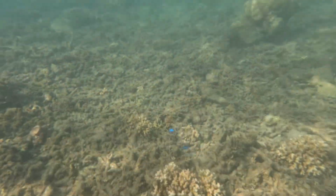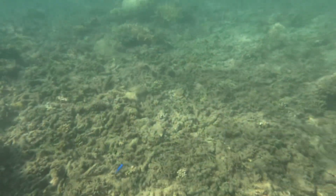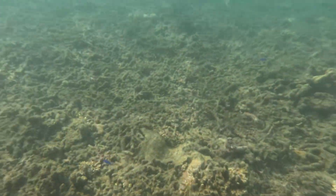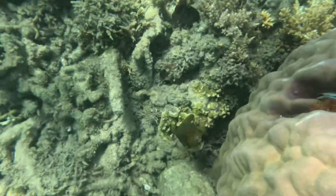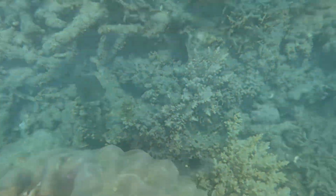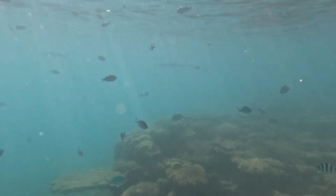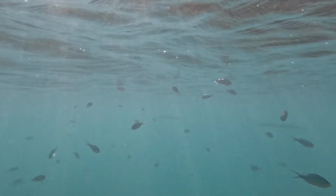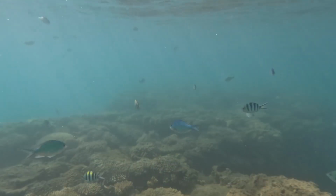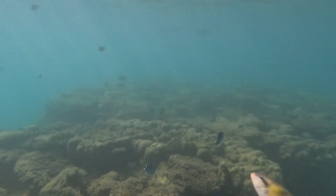That triggerfish wanted some, that bit there. Some really bright blue ones, kind of like damselfish, they look like anyway. Boxfish, that one. And this one, there's just fish everywhere. Oh, and we've got some barracuda in the background. You can see just their silhouettes. But yeah, lots of fish around. Again, it was like swimming in a fish tank. It was crazy at some points.